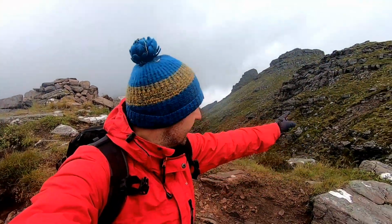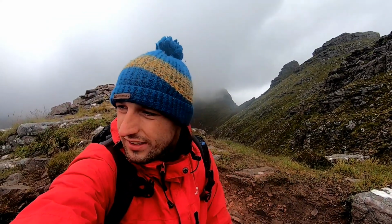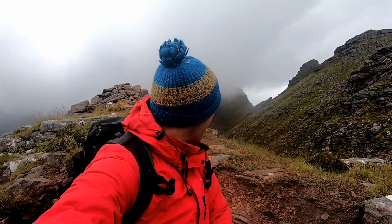Well, as you can see, there's the horns behind me. 1, 2, 3. Can't wait to get up there, scrambling down. The quag's still coming and going. As you can see, the top's still all quagged in.